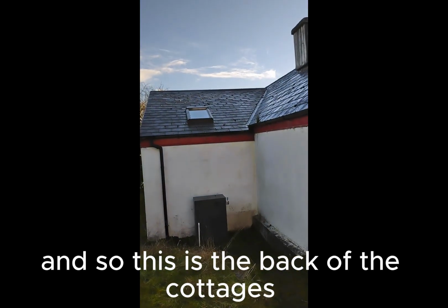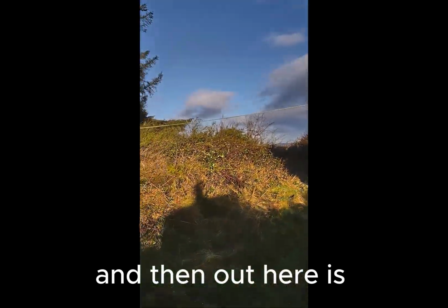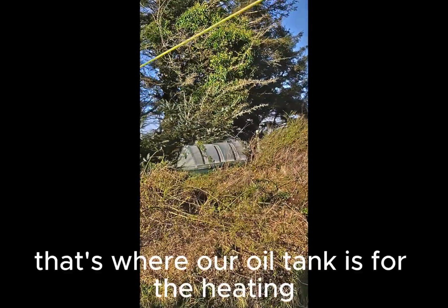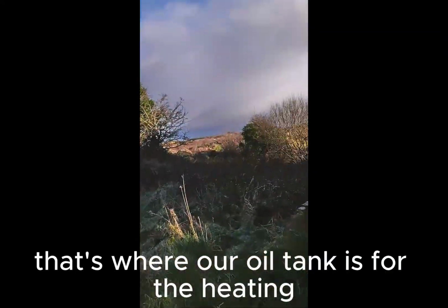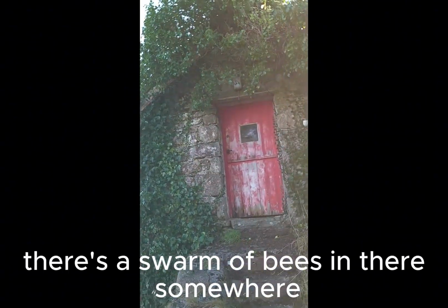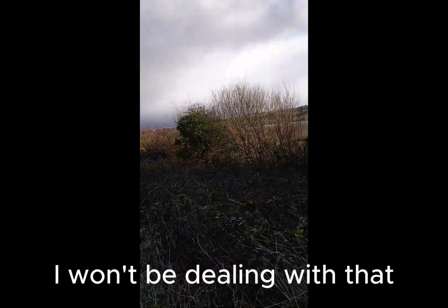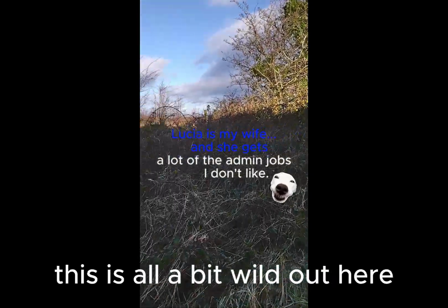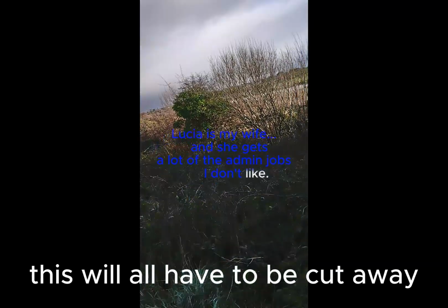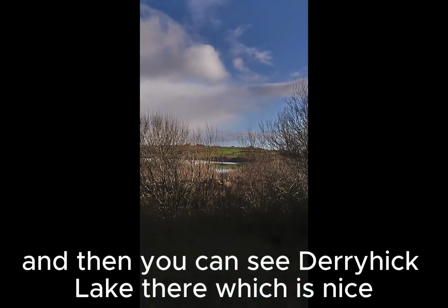So this is the back of the cottages, and then out here is that's where our oil tank is for the heating, and this is the granary, which is actually quite nice inside. There's a swarm of bees in there somewhere that Lucia has to deal with. Won't be dealing with that. This is all a bit wild out here. This will all have to be cut away, and then you can see Derryhick Lake there, which is nice.